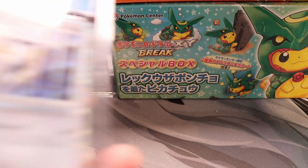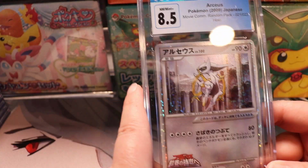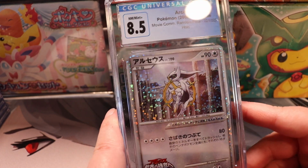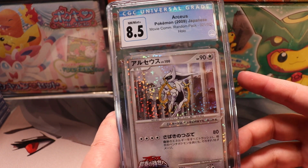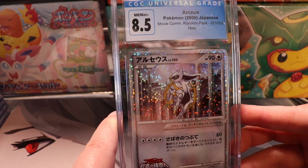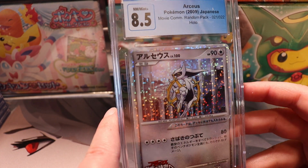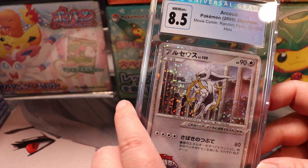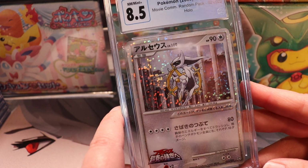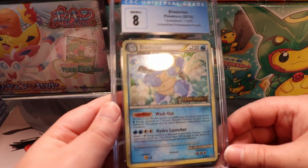So no 10s yet. So these Arceus cards, I find to be really, really cool. And I wanted to get them graded because of the new game that just came out. And I thought it would be a really cool collection to have all of these Arceus cards. And this is from 2009. It's a MovieCom Random Pack card. And I think you had to go to the movies or something like that to be able to get these cards. I honestly can't remember why. You'd think I would remember.